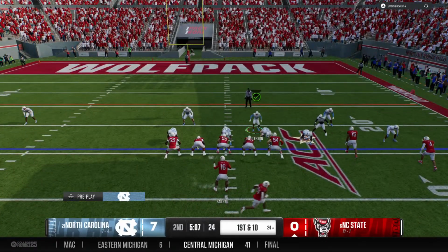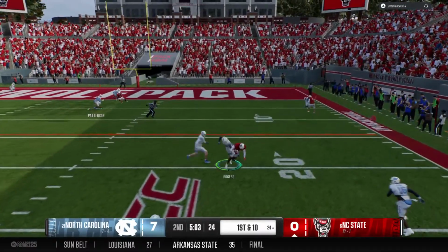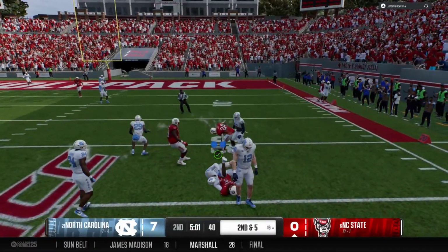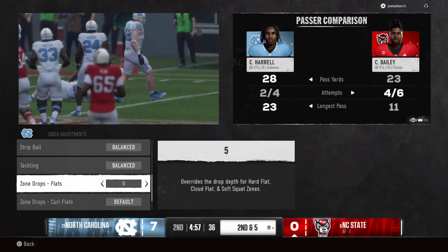That ball's going to come out quick. He didn't really understand where the sticks were, and because of that, he gives up the first down. Need to just be a little bit more aware as a defensive guy. They get him down after he makes the catch.